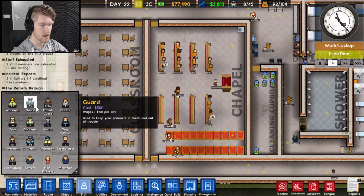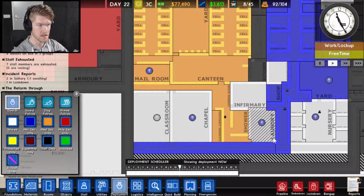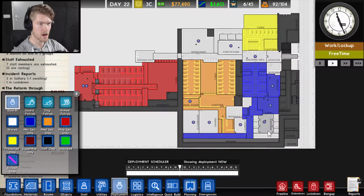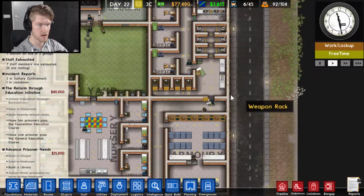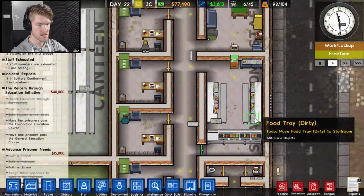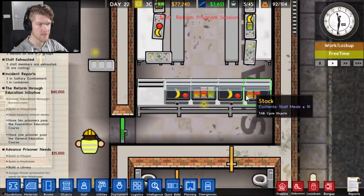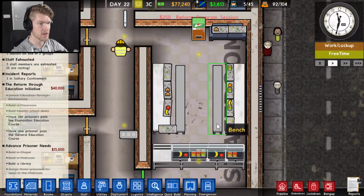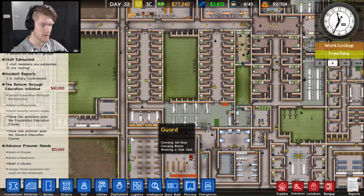I'm thinking there should be a guard around this place. There should be a guard in this chapel and in this classroom. We've got a lot of guards actually doing something. We don't have a lot of guards that don't do anything at all at the same time, which is pretty worrying. All of them are busy. Look at this. There's fruit and cakes and all the great stuff. They don't actually clean anything up at all. That's not what they do. They don't ever do that, apparently, which is a shame.